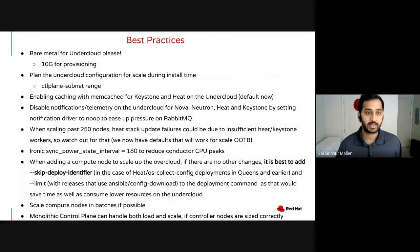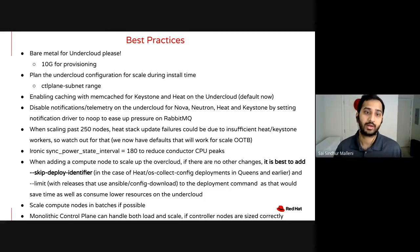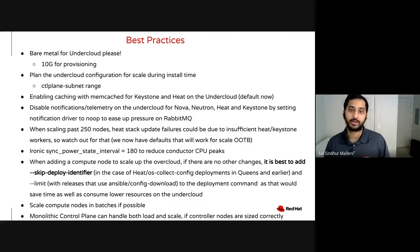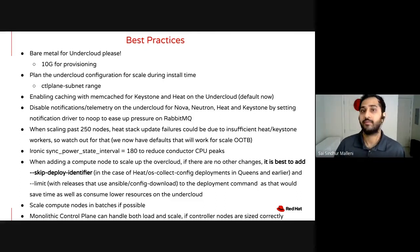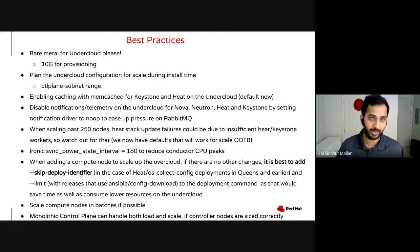So one of the first things I want to highlight is, always try to use a bare metal node for undercloud. As tempting as it is to use a VM, we have to keep in mind that the undercloud is an integral component of Tripleo, and you're not done with it as soon as you finish your deployment, right? You have to use it for upgrades and updates. So the undercloud is a really crucial component, and it's best to use bare metal so that you don't run into problems later on, even if your initial stack deploy is fine.